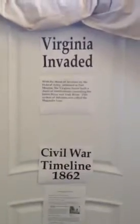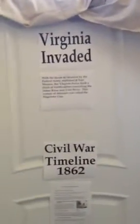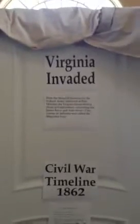Here is a Civil War timeline starting in 1861. It starts with Abraham Lincoln getting elected as president, and it goes through the events in 1861. Then we're going to come over here. This is when the Union soldiers took over Yorktown. They took over Yorktown in 1861, and they held it for the whole war.